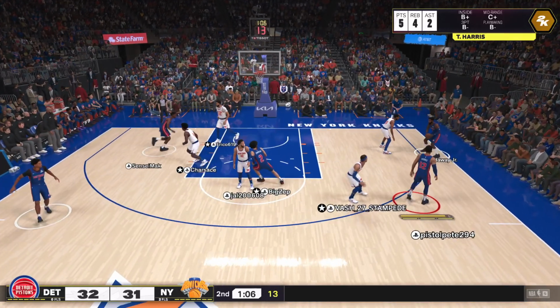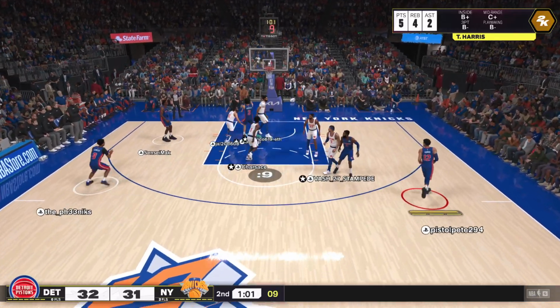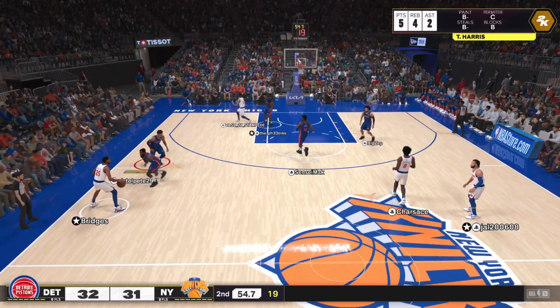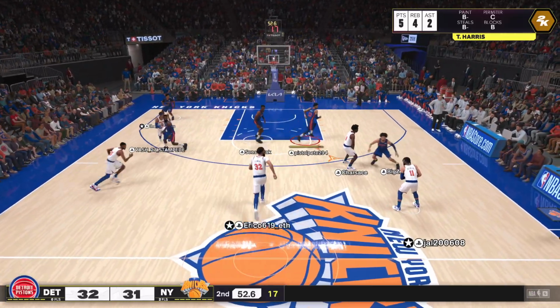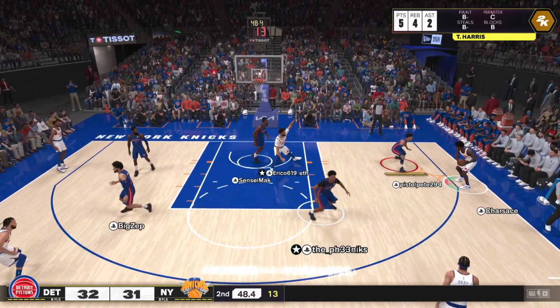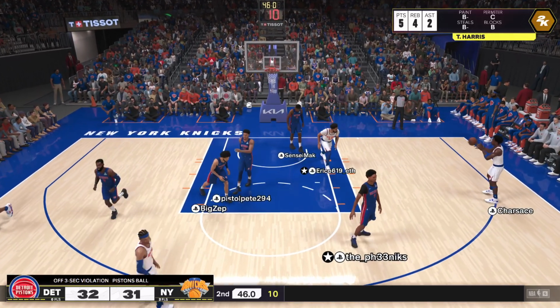Right side Hardaway. Back to Cunningham. Put it up. The jump hook. And he can't bank that one in. And the Knicks with the possession here. Pass to Brunson. Anunoby on the wing. Towns with the ball. And it's going to be a 3-second call.